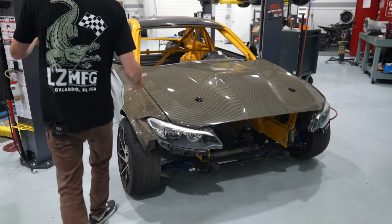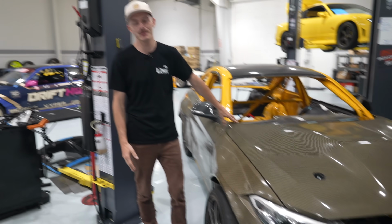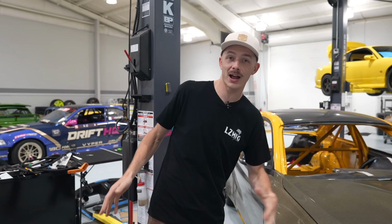To start off, to bring you up to speed in case you missed the last video, this is my full carbon Kevlar BMW M2, and it disappeared from the shop for a little while because Andy actually brought it back with him to St. Louis to get a head start on some of the fab stuff.